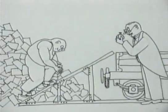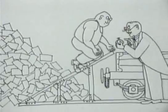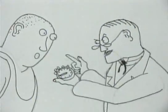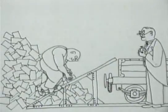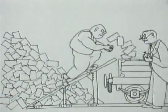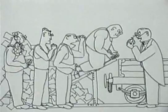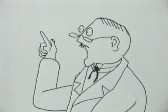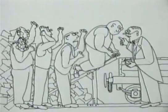Taylor was convinced there was one best way for every job. You might be working a lot faster than this. Look into my eyes and work twice as fast. After training one worker to treble the amount of pig iron he could load in a day, Taylor was forced to abandon his experiment. Hey, off with you. How dare you teach us our job?